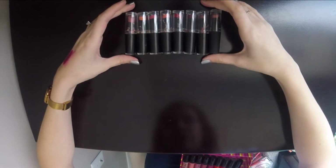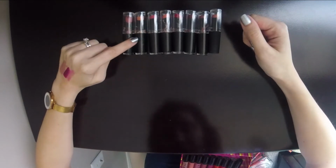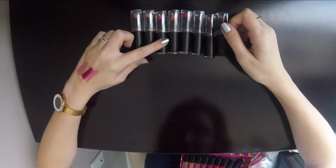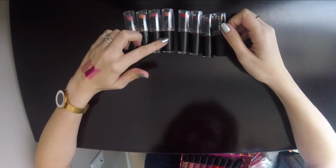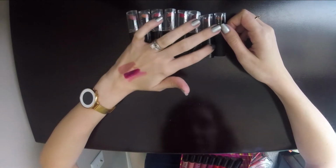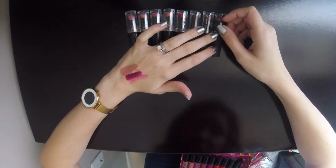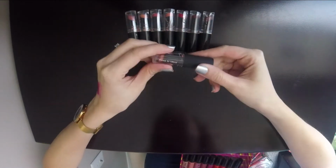These are their traditional matte lipsticks in the Bullet. I have 902C, Bare It All. I have 900B, which is in Pink Sugar. I have 904B, which is Rosebud, 903C, Just Peachy, 911D, Stoplight Red, 918D, Cherry Bomb, 914C, Mochalicious, and 34422 Sweet Cream. So as you can see, the packaging on this one is different.